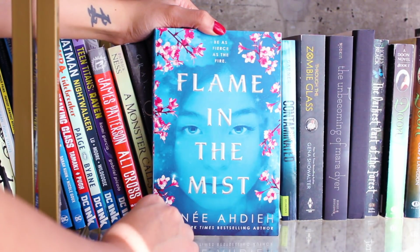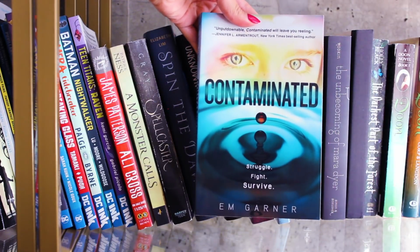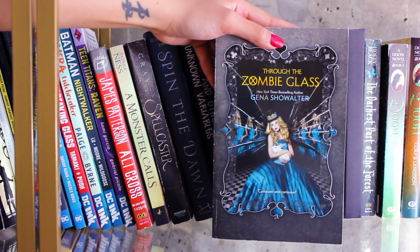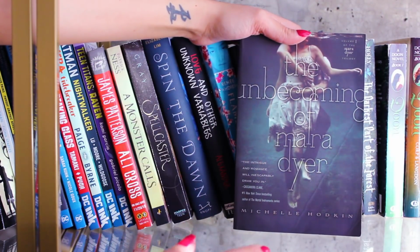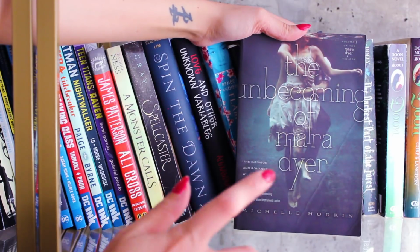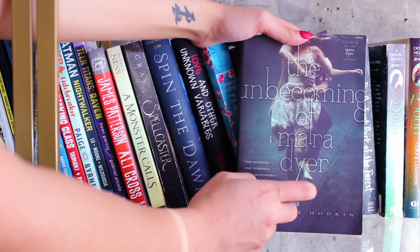Flame in the Mist by Renee Ahdieh, Creed by Trisha Leaver and Lindsay Curry, Contaminated by M. Garner, Through the Zombie Glass by Gena Showalter, The Unbecoming of Mara Dyer. Now this is another book that I gave a 5 or 6 out of 10 rating that I want to go back and reread and hopefully finish the series and enjoy it.